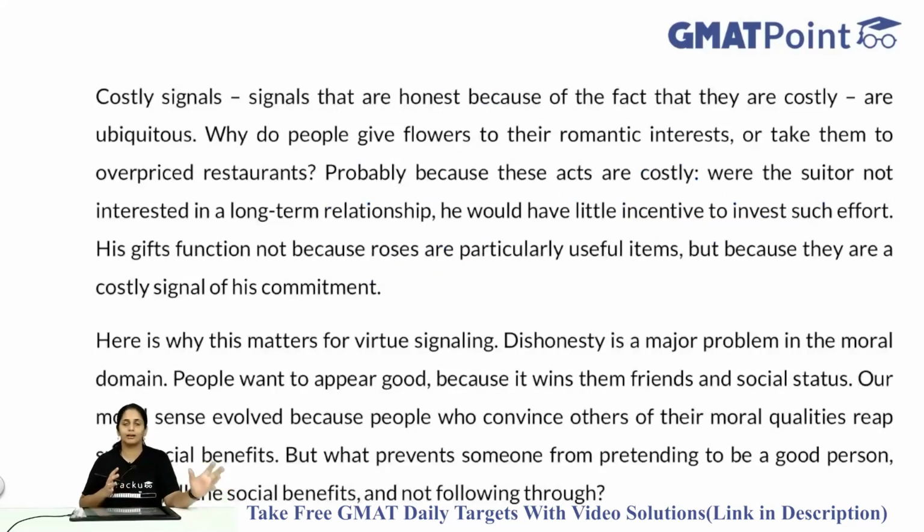Now, with that basic understanding of what is expected in reading comprehension, what the stated parts of a reading comprehension are, and what the unstated parts are, we'll take a look at a small reading comprehension to test this out.